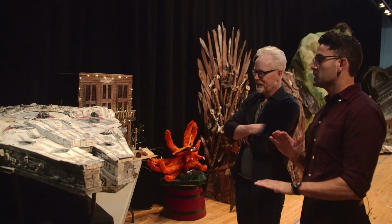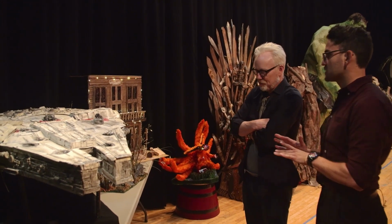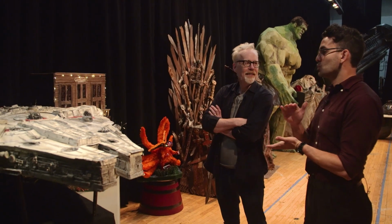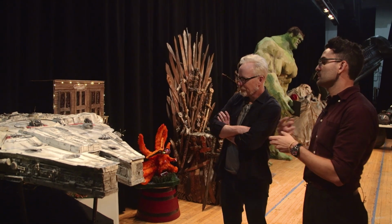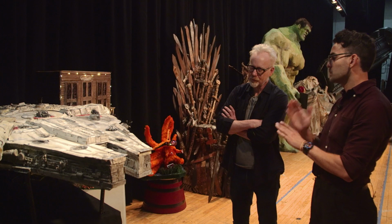Yeah, we never go for screen accurate, if that makes sense, because with our resources, it's almost never going to happen. So silhouette is always the most important thing. Do we have the arm on the right side? Is it the right dimensions? And then when we get the chance, we try to match the paint job and the piping and everything. But silhouette is always the most important for us.